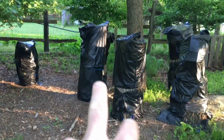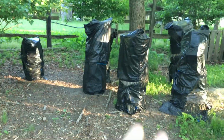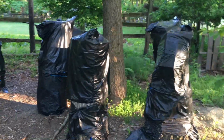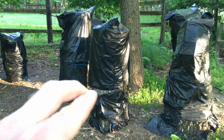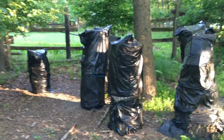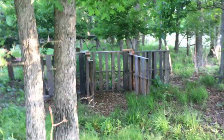So hopefully after 6 months we can take these trash bags off. Those stumps will be inoculated with those fungi, and in a year or two we'll have hopefully flushes of those mushrooms coming out from these stumps. So that'll be a pretty cool looking mushroom grow operation.